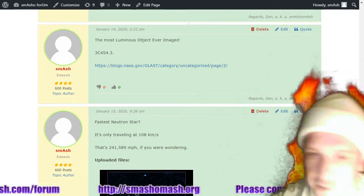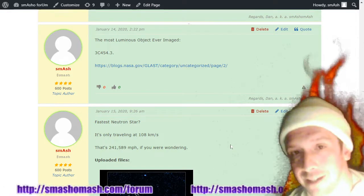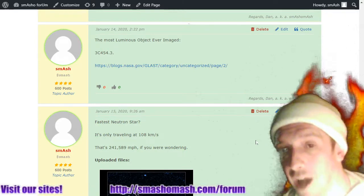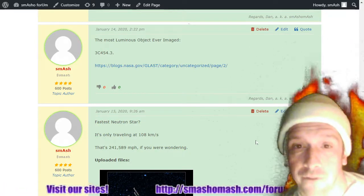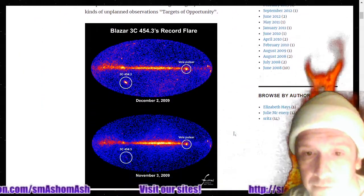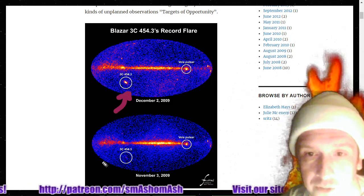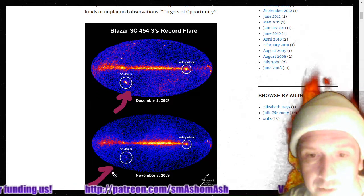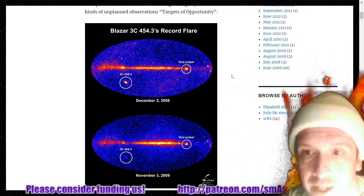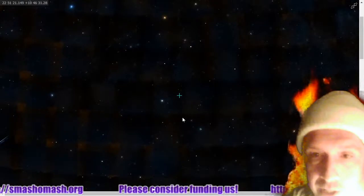Let's talk about smashamash.com/forum once again. There is a cosmology forum in there, and in that cosmology forum is a topic on the most luminous object. Today's featured cosmologic object is Blazar 3C454.3, the most luminous object ever imaged. You can see right here how bright it got. There's how it was on December 2nd, 2009, and there's how it was on November 3rd, 2009. Quite a serious blazar gamma ray emission. If you want to read about it, head to smashamash.com/forum.